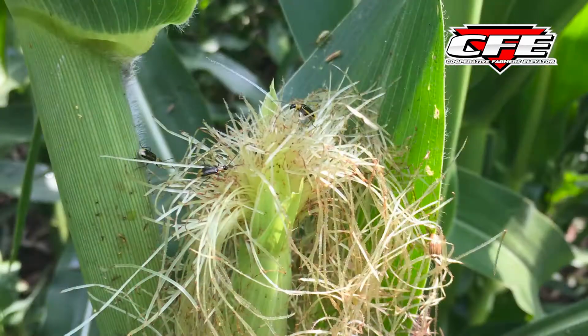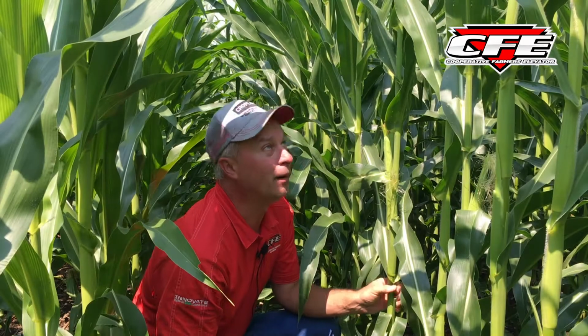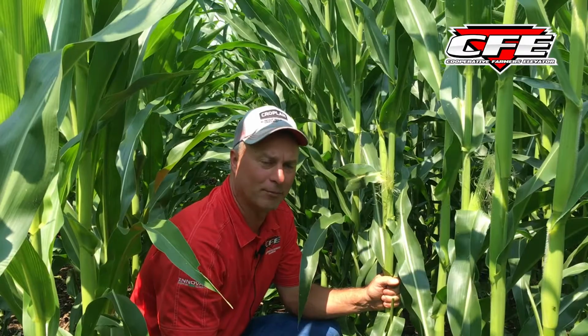The other thing to watch for is, as these silks emerge, the beetles really prefer to be around silks. That's what they want to feed on. I've got a picture here of what that ear looks like, and here's a close-up view. They're clipping silks off of these plants. Pollen has not started to shed here yet, so I'm concerned, and that is a problem sometimes.